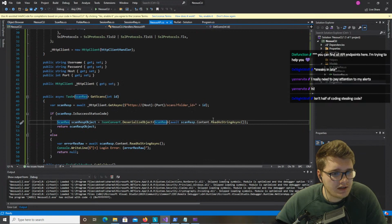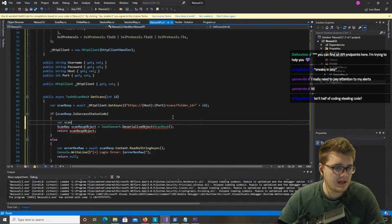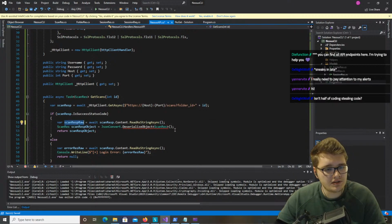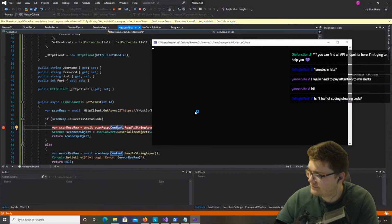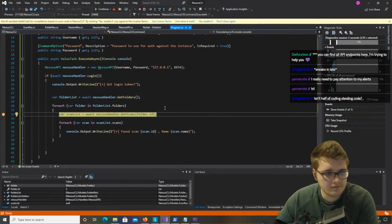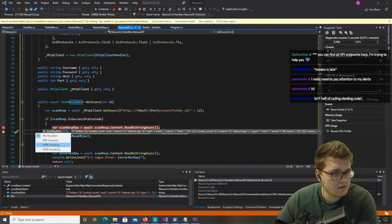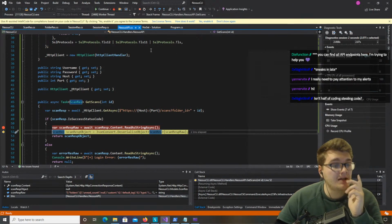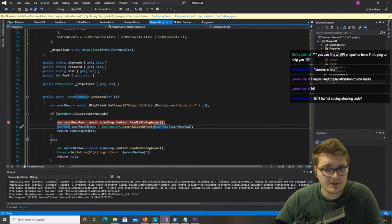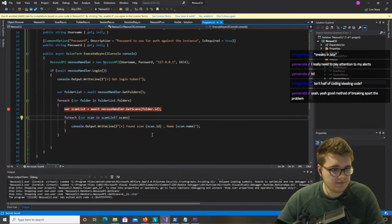That's weird. Okay, so I think I need to step this one out. Scan res. Just so I can look at the actual string data before it gets parsed and see what's going on here. Okay, so why is scan 0? Oh yeah, of course it's 0, because it's for the trash folder. That explains everything. I'm just stupid. So I need to ignore this.